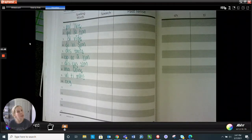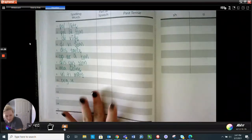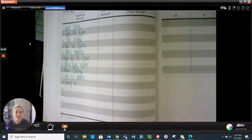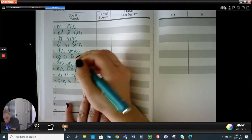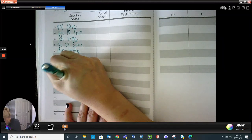Second syllable is you, sound it out. You, finger spell. You. And last syllable is lar, sound it out. O-R, finger spell. O-R. Underline our phonogram. And U says its long sound.